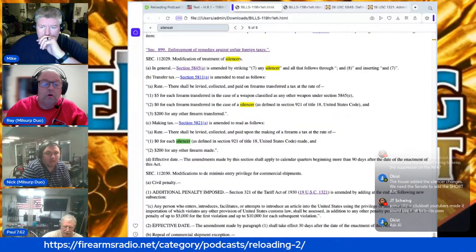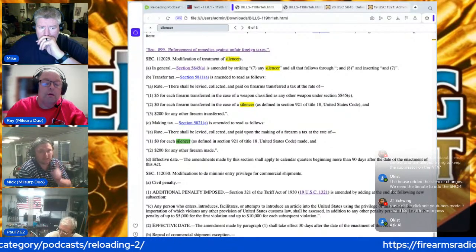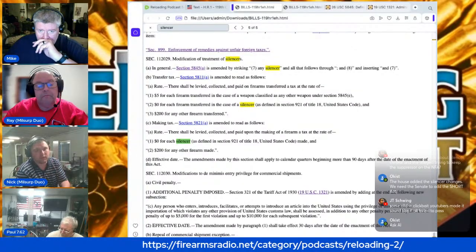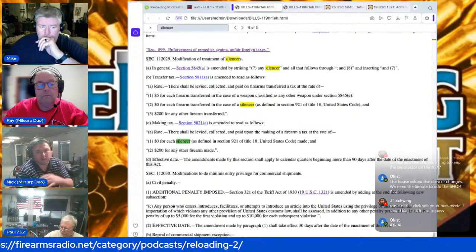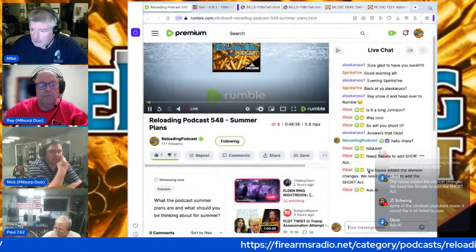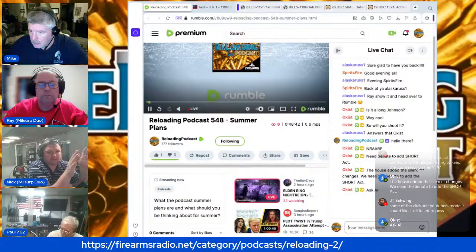The short, no, short can be added by any singular senator. I knew that. Any singular senator can amend the bill and add that to the bill. What do you mean by short? The short barrel rifle. For short barrel rifles, short barrel shotguns. Yep, that's the SHORT Act. Hearing suppression is, of course, our suppressors. So it's literally just an accessory.